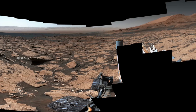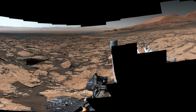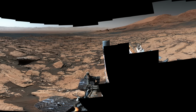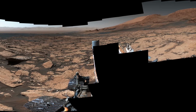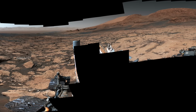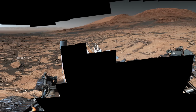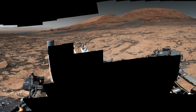Curiosity rover found preserved ancient mud cracks that scientists believe were formed after long cycles of wet and dry conditions over many years on Mars. The discovery marks the first evidence of these wet-dry cycles on Mars. The cracks were found while the rover explored a transitional region between an area enriched with clay minerals and one enriched with sulfate minerals.